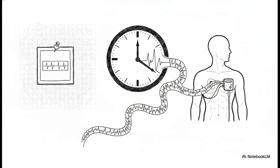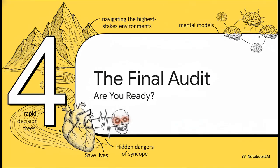The only correct execution choice for unprovoked syncope without a clear benign cause is to mandate real-time kinetic mapping. You need a 24-hour Holter monitor or an implantable loop recorder to catch these fatal conduction drops right in the act.